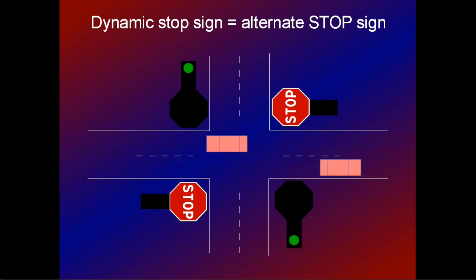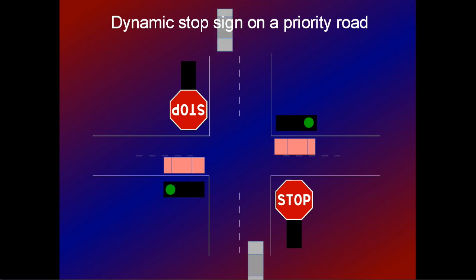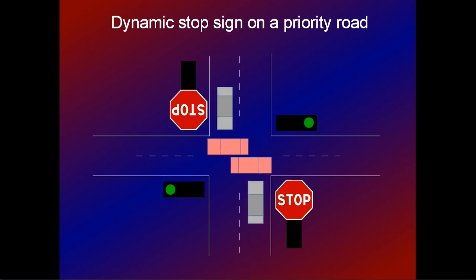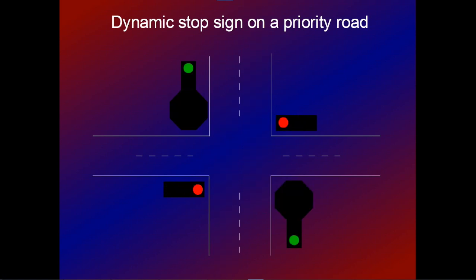At rush hour, the dynamic stop sign acts exactly like a tricolor traffic light. Drivers have to wait for their light to turn green to move on. But as soon as traffic lightens, motorists can pass the intersection as they would do with a traditional stop sign. With this device, dead times are eliminated.